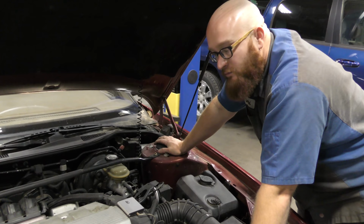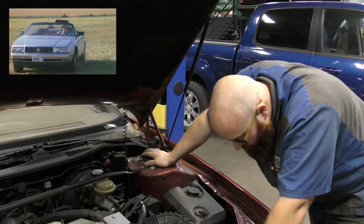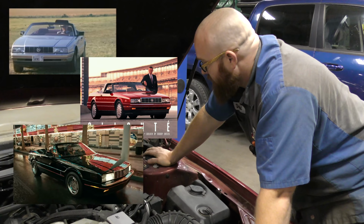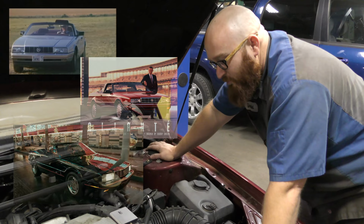The Allantes actually had some famous stardom. J.R. Ewing drove a silver one in Dallas. The 93 was actually the pace car for the 92 Indy 500 and was driven by Bobby Unser. And just recently, in 2016, Bruno Mars drove a black Allante in his 24K Magic video.